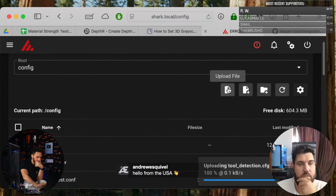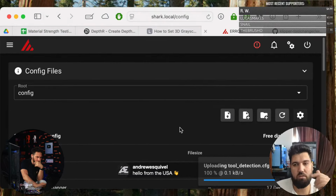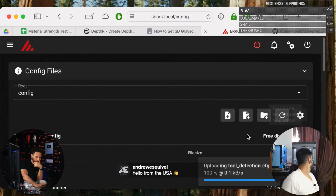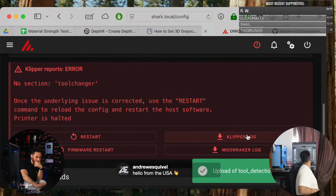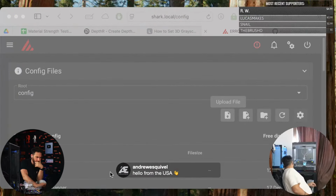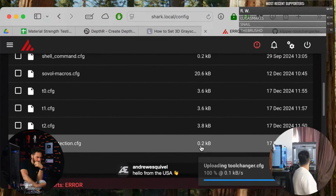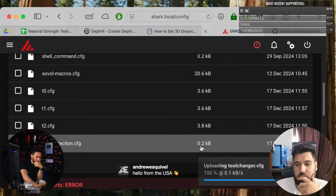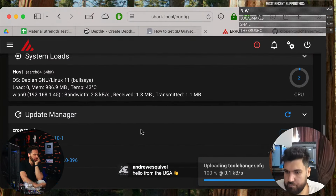We need also, because it's not enough to have the tool head. Oh, disk usage is at 92%. That may have something to do with it. Upload file, toolchanger.cfg also needs to go up. Let's see what's in chat. 92%, and I don't even have any prints on here. That's crazy.